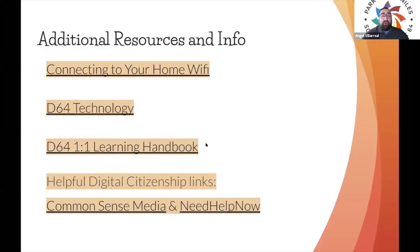Right. And then we have additional resources on this. You'll get a link to this presentation. We have resources for connecting to your home Wi-Fi. We have a link there directly to the D64 technology website, the handbook, which I mentioned earlier, and any helpful digital citizenship links. Common Sense Media and Need Help Now are great sites for you to go to and just see what kind of ideas they have to help with digital citizenship.